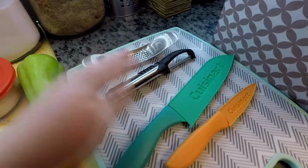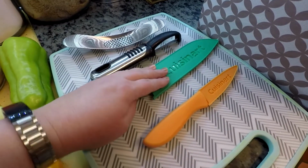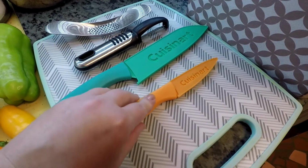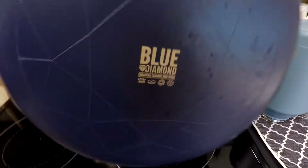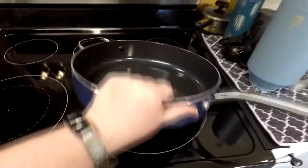I've always called it a potato peeler since I was little. My big Cuisinart green knife that I love. And then my little paring knife, the little orange one I love. And then my cutting board. And then over here I have my trusty blue diamond ceramic pan.